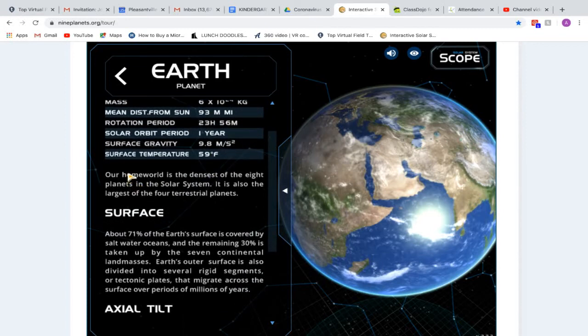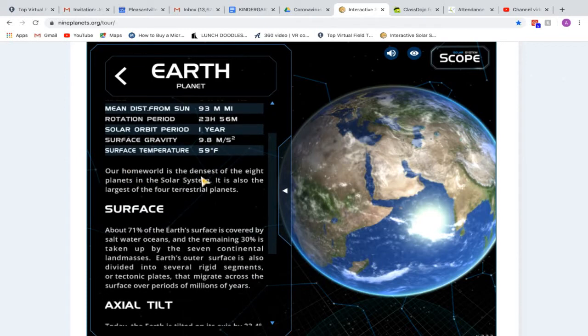So it says, our home world is the densest of the 8 planets in the solar system. It is also the largest of the 4 terrestrial planets. That means the planets that are close enough to the sun to possibly have life. And Earth is that planet. It has life. It has us. It has animals. It has plants.